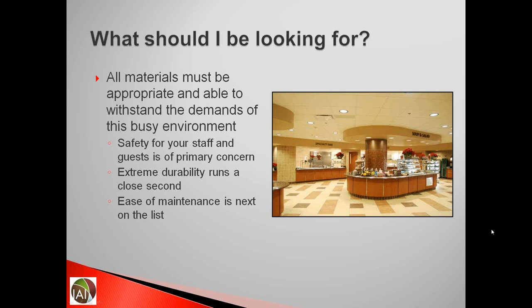So the question becomes, what should I be looking for? You're wanting to make an impact. You're wanting to kind of show off your stuff, so to speak, but you don't have a giant budget to be able to do that.